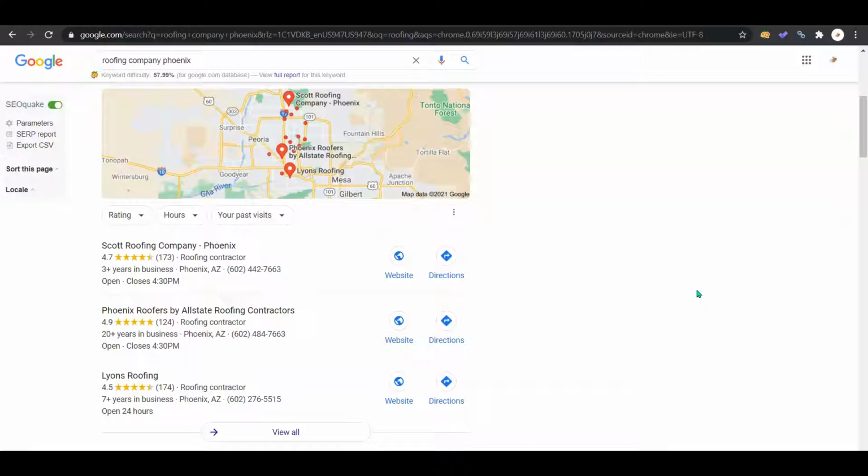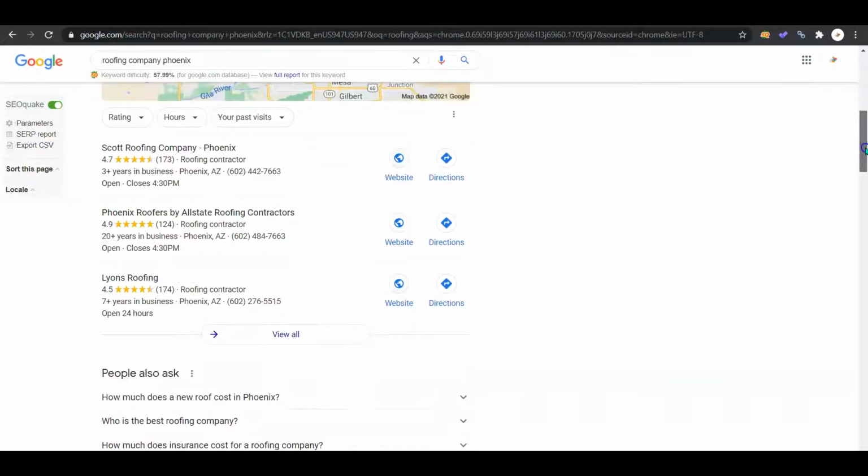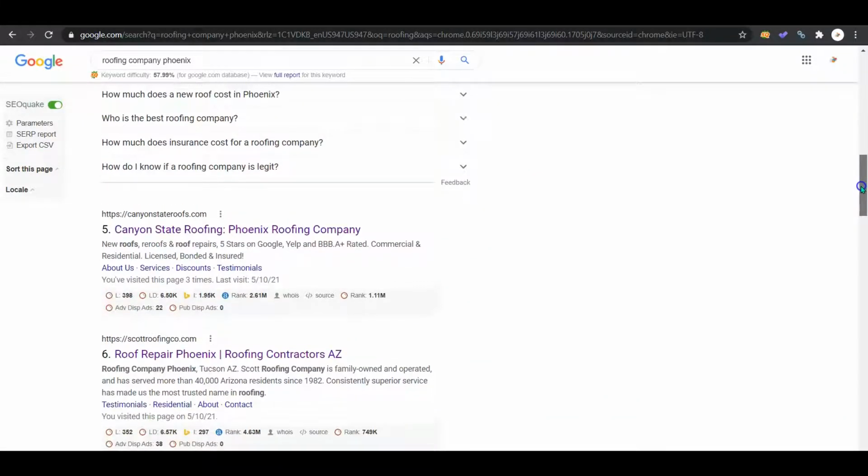And then you also want to have something called citations. Citations are basically a fancy way of saying online directory, like Yelp, White Pages, Yellow Pages, and so forth. The more of those that you have your accurate contact information through, the higher up you're going to be ranking on this, okay? Continuing down, we see the organic search results.